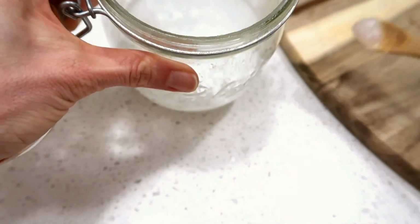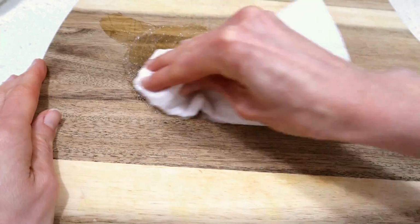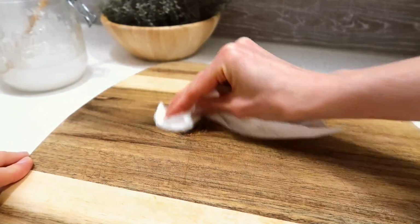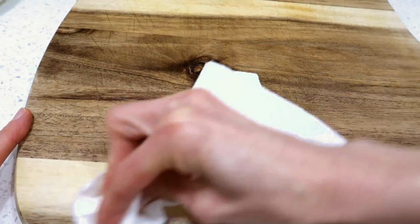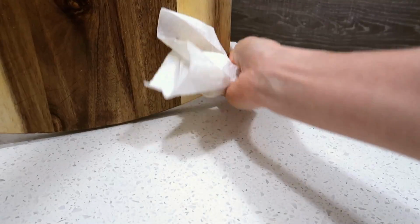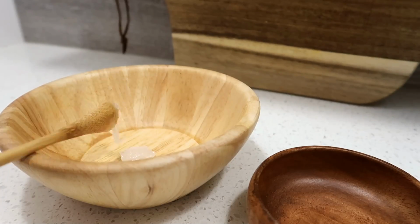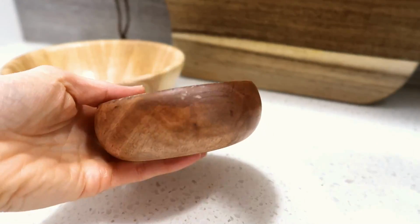So next, I started to put some coconut oil to take care of all my wooden things, and it was definitely thirsty for the oil. I had to put so much on that, and also I let it soak for an hour. So I put all the oil on my wooden things and I just let it sit there for an hour, and then I used a rag to wipe off all the extra oil.